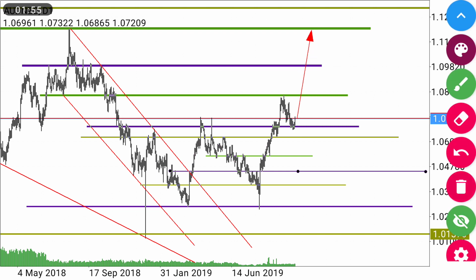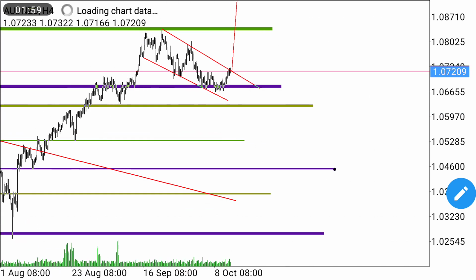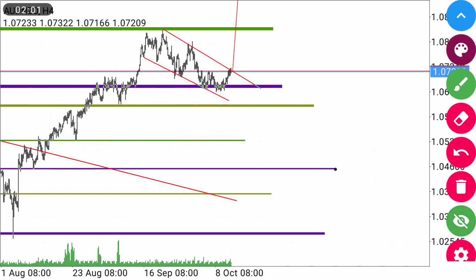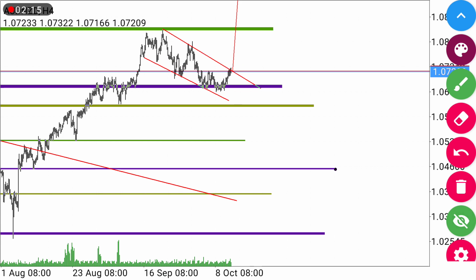And when we go back to the H4 time frame, we see a flag pattern, which shows the continuation of this AUD NZD. So the entry point will be observed here, after the break and retest of this support or resistance. This is AUD NZD, and this is the H4 time frame.